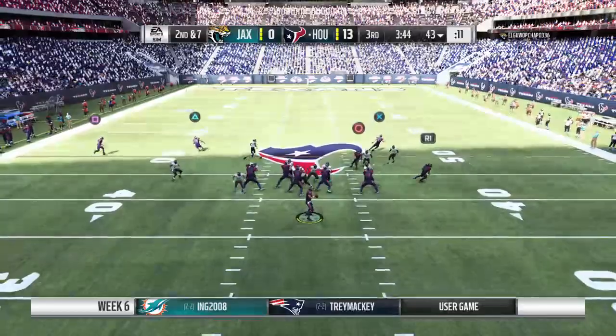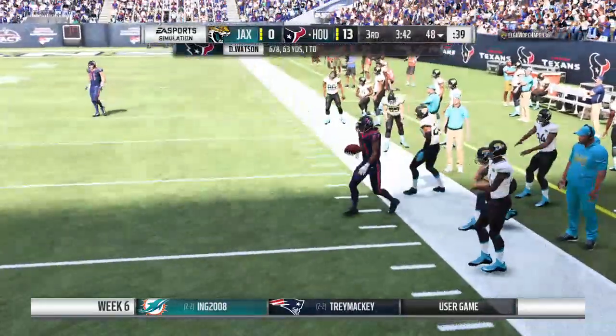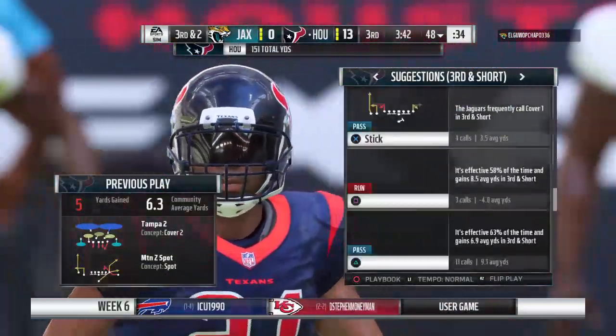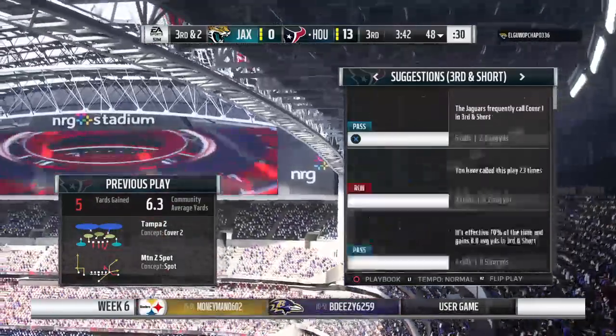To throw on second is Watson. He's going to flip one out here to his running back. And he's able to get this one out closer to midfield across the 45. It's a gain of 5 on the play, and that's going to bring up a third down.